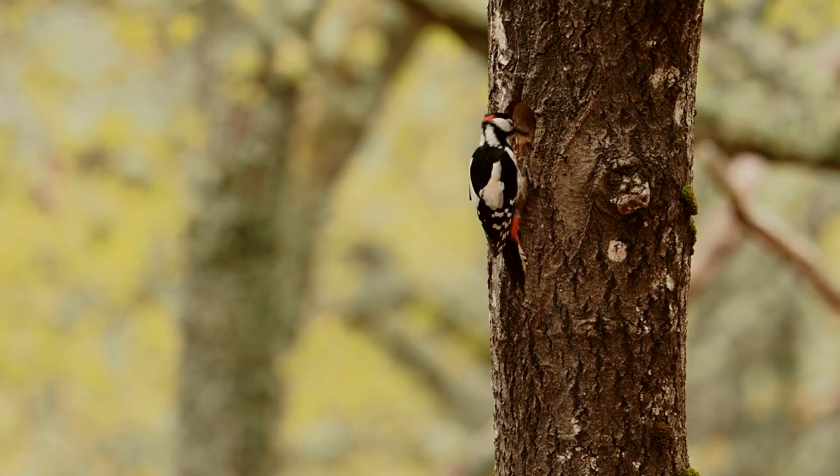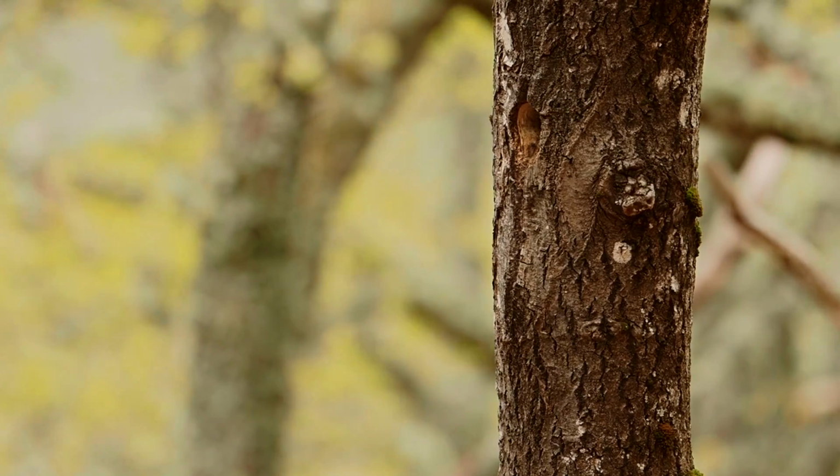And right now I'm wondering if they work in teams. One of them is inside right now. I haven't paid too much attention to whether it's the male or female. But you can tell with the great spotted woodpecker that the male has a red patch on the head, whereas the female doesn't. They both have a red patch on the behind, but the red patch on the head is just the male's.